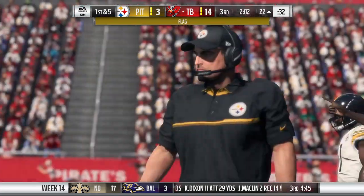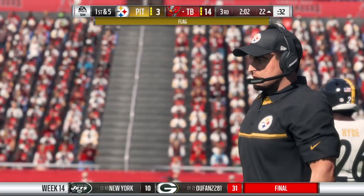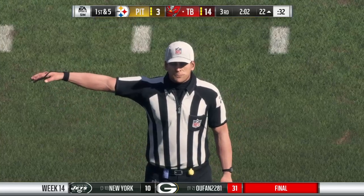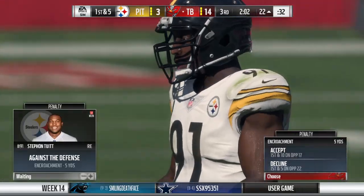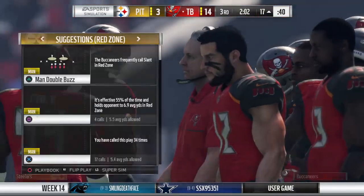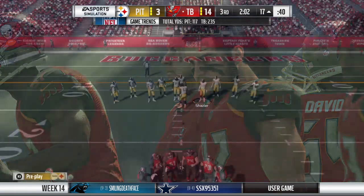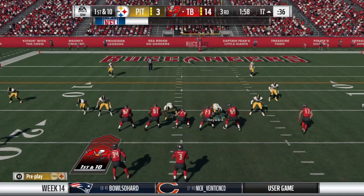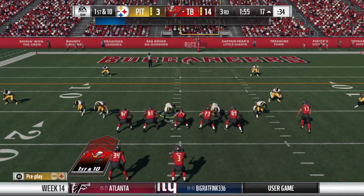Now flags will come in. I think this one's going to be on the defense for jumping. Encroachment, defense. Jumpy on the right side of the line. Sometimes when you're on the end, a little bit farther away from the ball, any type of movement will get you to jump, and that's exactly what happened there.